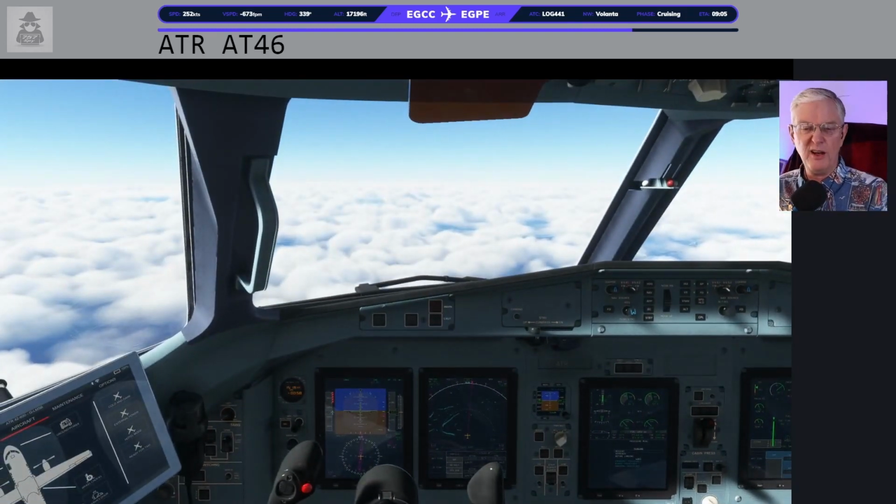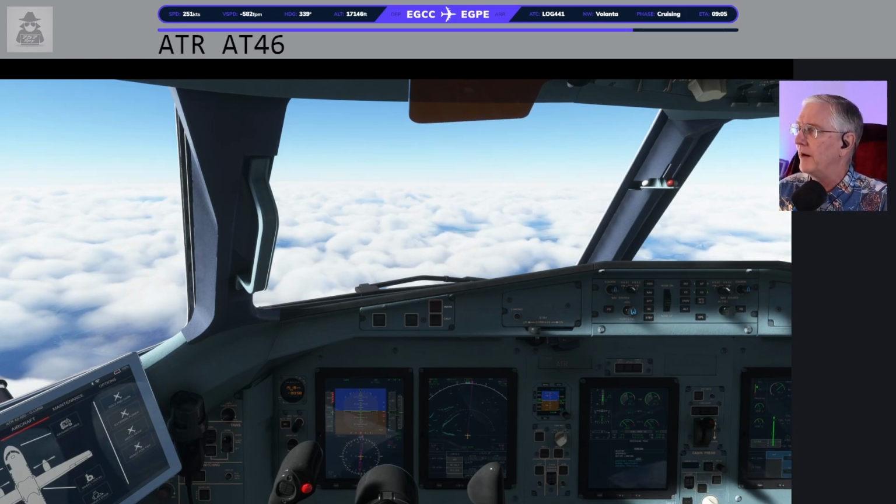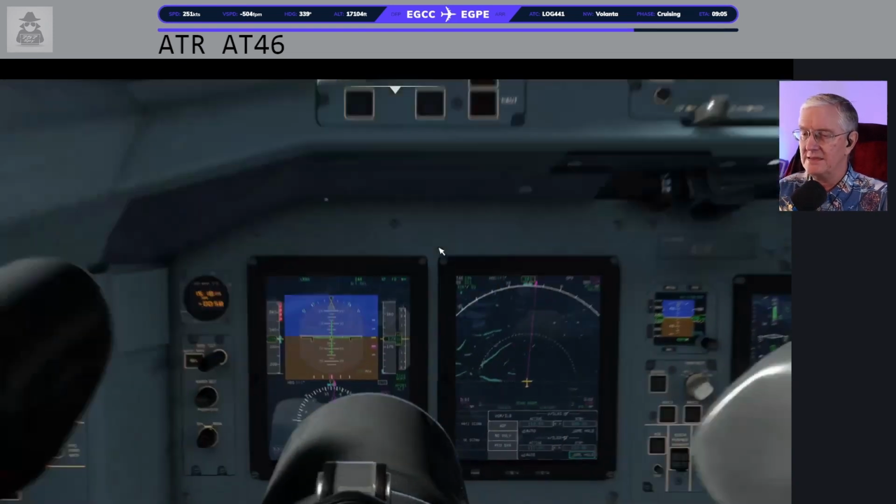Again, that's what I'm going to do today, try and recalibrate them, because the right side's always been a little bit wonky compared to the left side. And we have now started our descent. In we go.